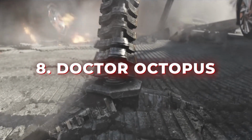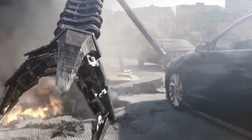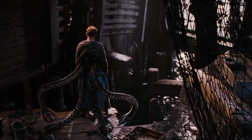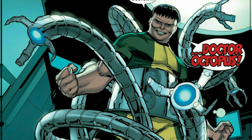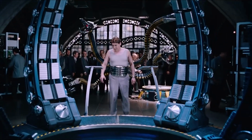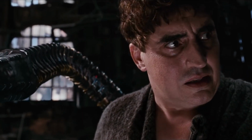Moving on to number 8, Dr. Octopus. Dr. Octopus, usually referred to as Doc Ock, is a made-up character that appears in the American comic books produced by Marvel Comics. He's a very brilliant, short-sighted, and slightly stocky mad scientist with 4 powerful and durable appendages that extend from the rear of his body and may be employed for numerous reasons. These appendages resemble an octopus's tentacles.